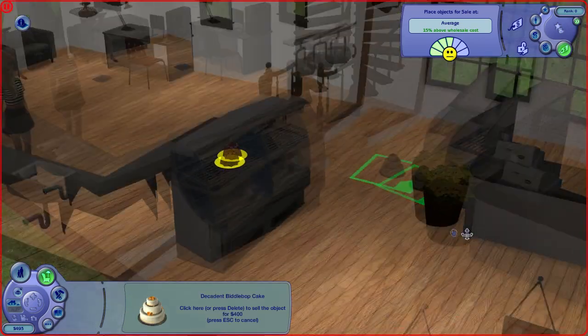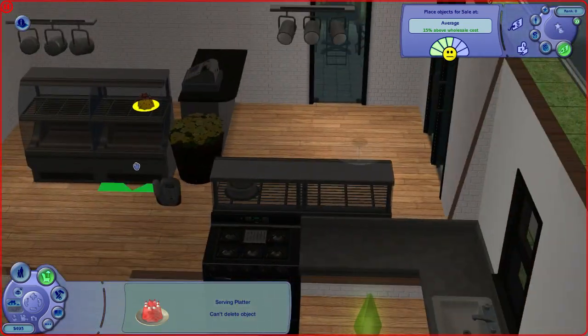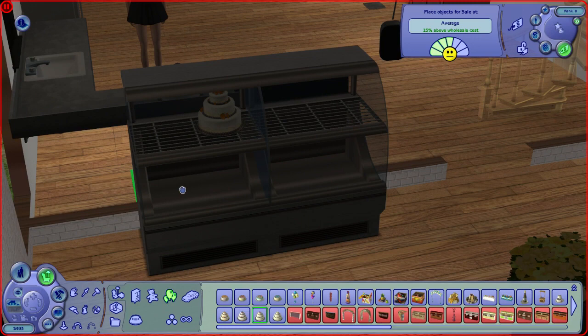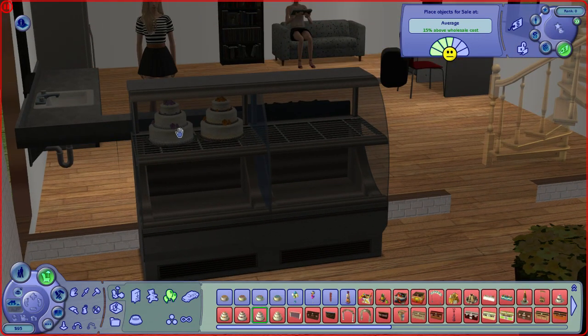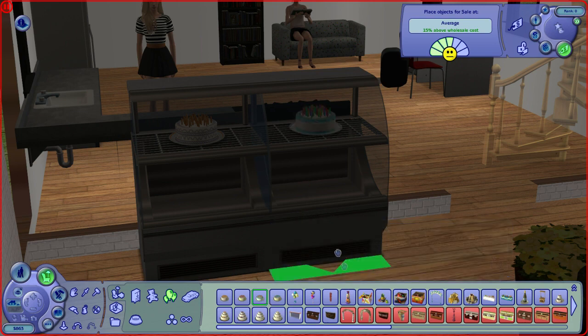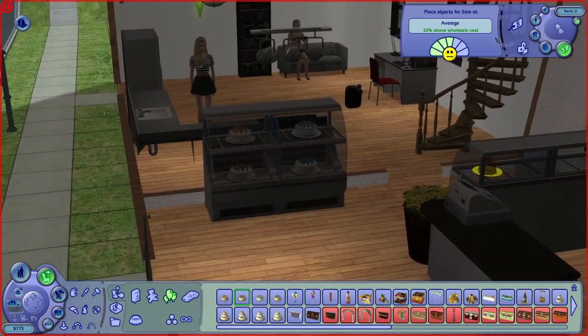Oh, no. Let's organize it. Let's put the cakes. Okay, I got it. We're going to put cakes over here. We'll put the gelatin and smaller desserts over here so that the first thing they see when they come in is these really nice cakes. We'll do two different wedding cakes right here. Oh my gosh, is it really that expensive? 400 simoleons? Oh. JK. Okay, let's do birthday cakes. Okay, we'll do this one. It's a purpley culinary counter. Okay, and then we'll do the classic regular cake. So, we can put stuff on the bottom, okay. This is buttery culinary counter, and we'll do this one too. There, that works for now.